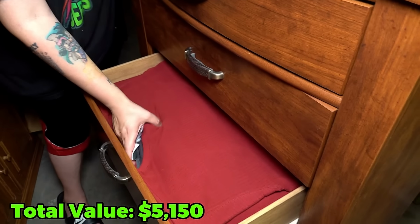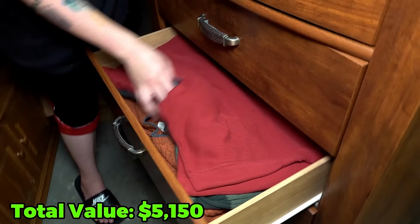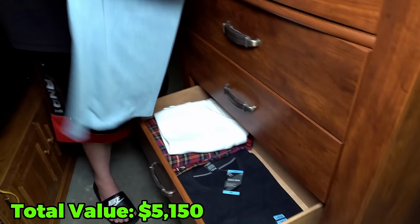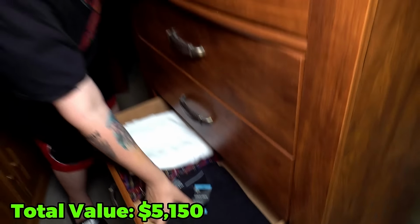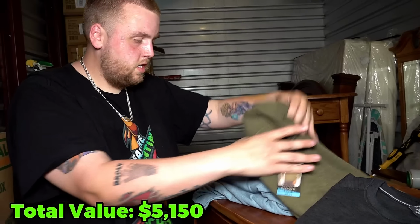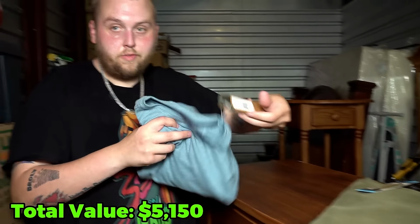But still, this dresser is super nice, man. These are actually Old Navy, not super expensive or nothing. This is Banana Republic. That's brand new. Those are all new, with tags. Whoa. Yeah, this is brand new. These are a couple brand new. Here's a $60 MSRP on it. Brand new. This one's North Face, brand new, $40.